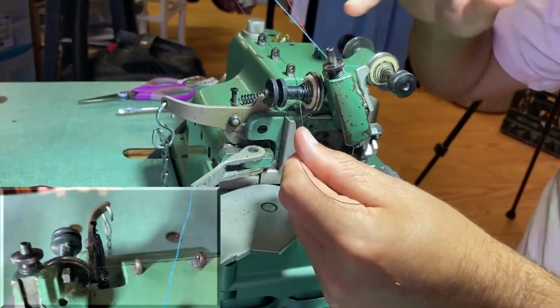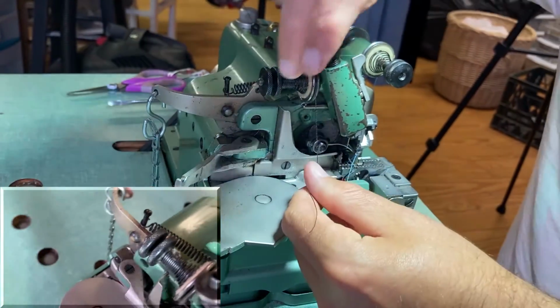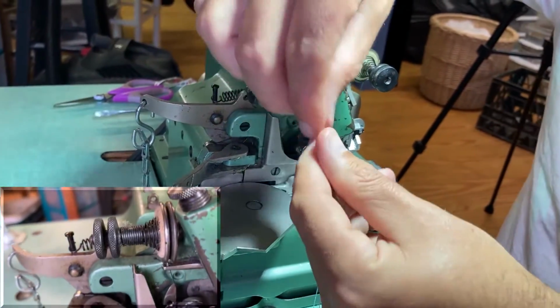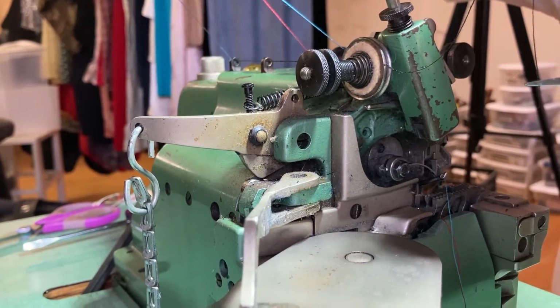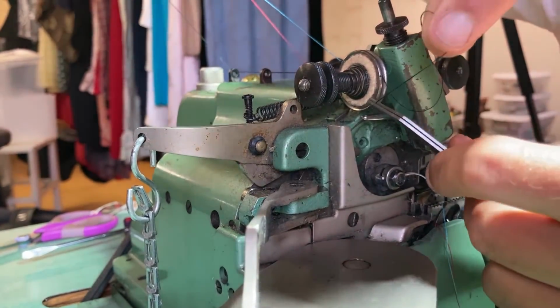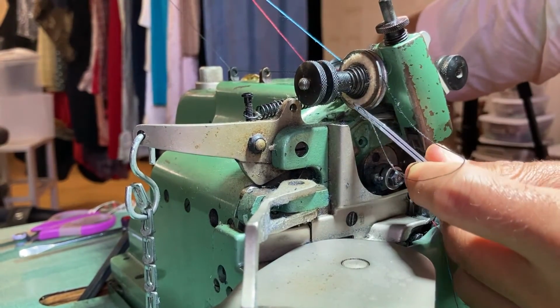Next, you have your third tension wheel, which is here. So we're going to go in there. And then I don't know if you can see, there's a little eye there. Again, one that you can easily miss. You can get in.